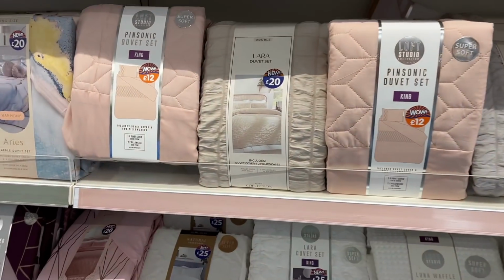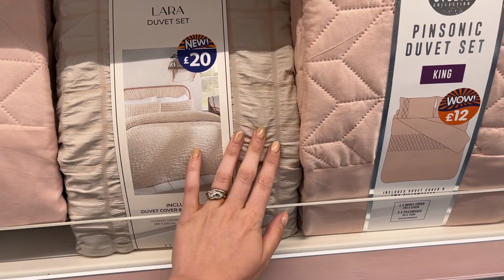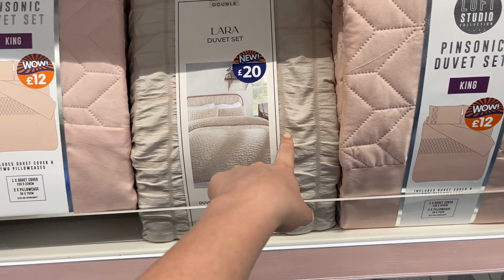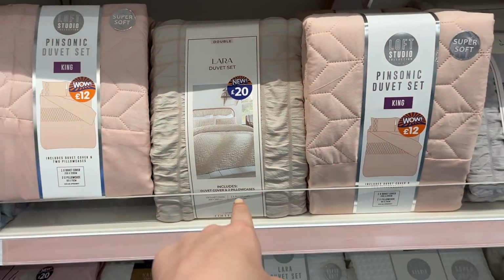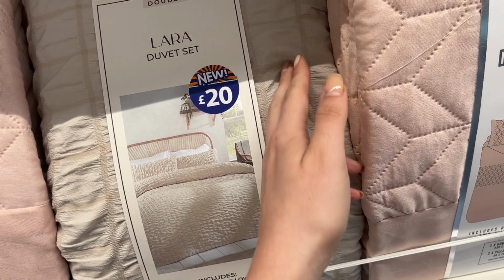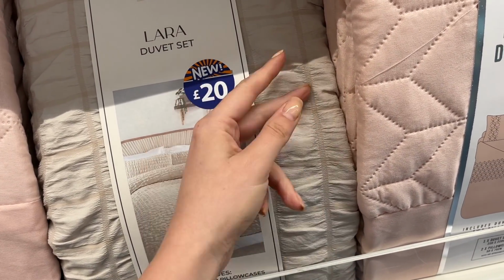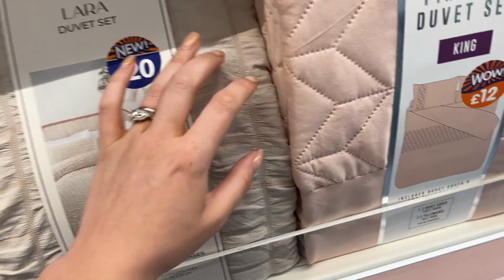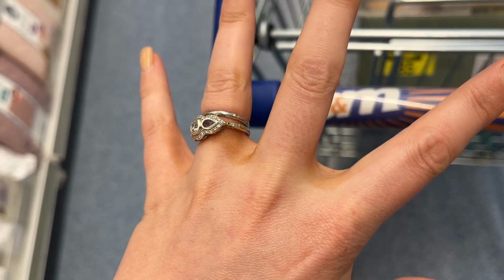These are a really good price, this one included. But I have to mention this because I bought some, I think it was almost exactly like this, from B&M. And it was the worst bedding of my life. I'm feeling it on the sides of my fingers. It will catch on every tiny little thing.